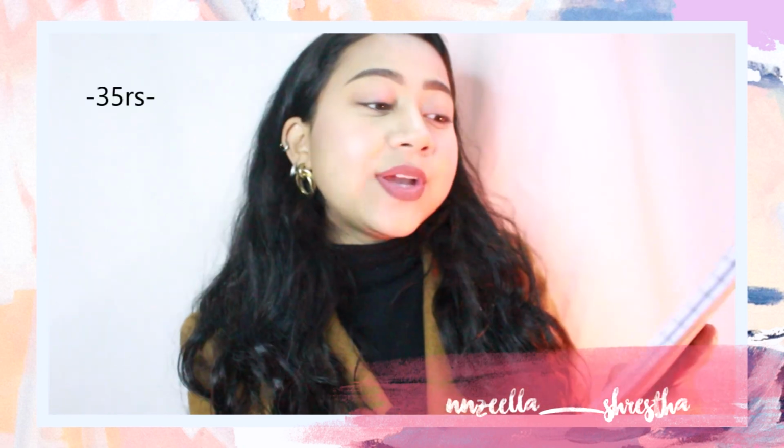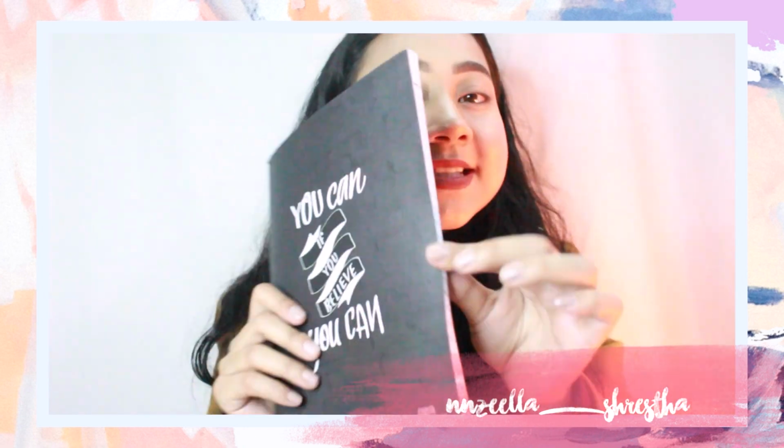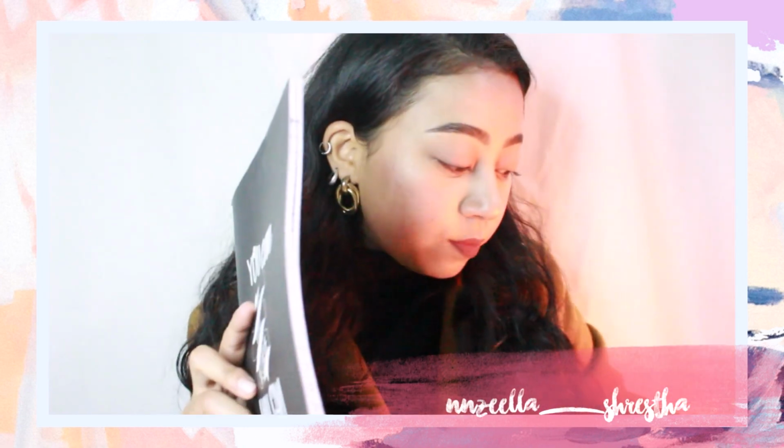The next notebook is slick black and it says you can if you believe you can. That's kind of motivating. It's quite thinner than the previous notebook, so it's 35 rupees.